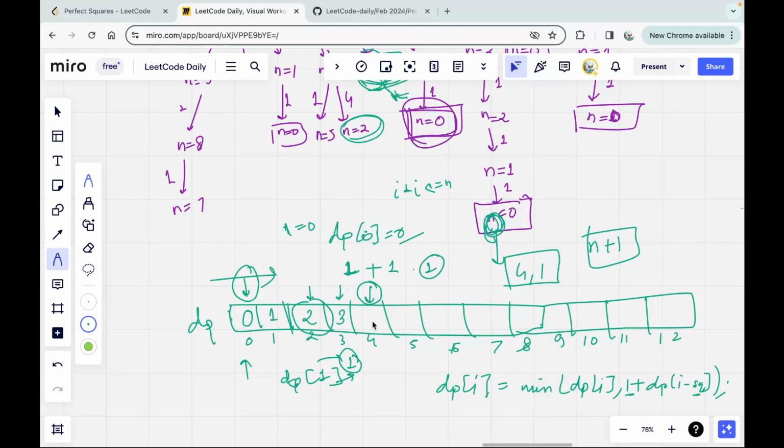Now here at 4, initially all these values will be filled with 0, okay? Now initially it will be 0, but we have to initialize it with the maximum number, right? So before looping for this, we will do what? We will take DP of I is equal to I for initializing it with the maximum value, and then we will be here, right? So we don't have to fill them with 0. It's actually that number itself that can be the maximum, right?